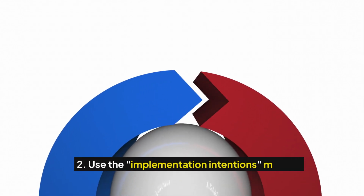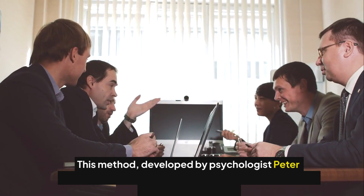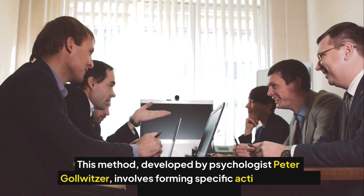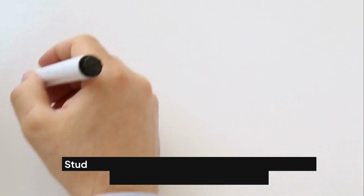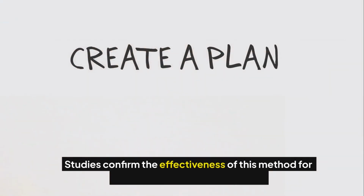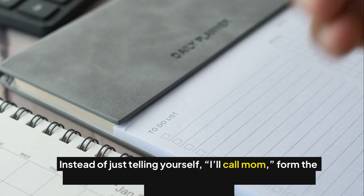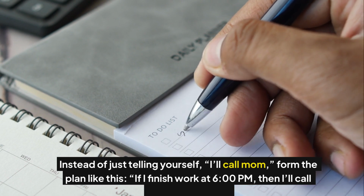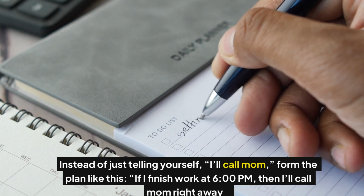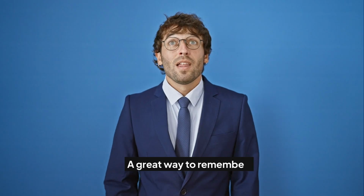2. Use the implementation intentions method. This method, developed by psychologist Peter Gollwitzer, involves forming specific action plans in an if X then Y format. Studies confirm the effectiveness of this method for improving prospective memory. Instead of just telling yourself, "I'll call mom," form the plan like this: if I finish work at 6:00 p.m., then I'll call mom right away. This kind of formulation creates a strong link between a specific situation and the planned action. A great way to remember.